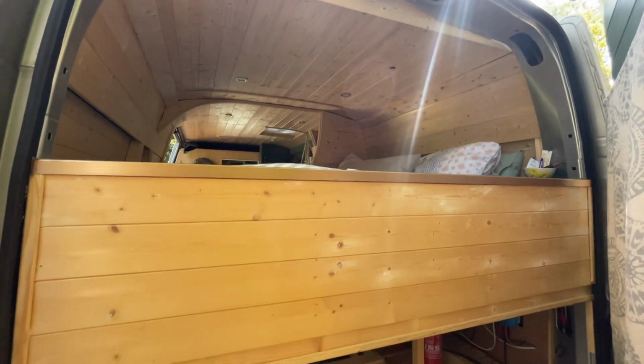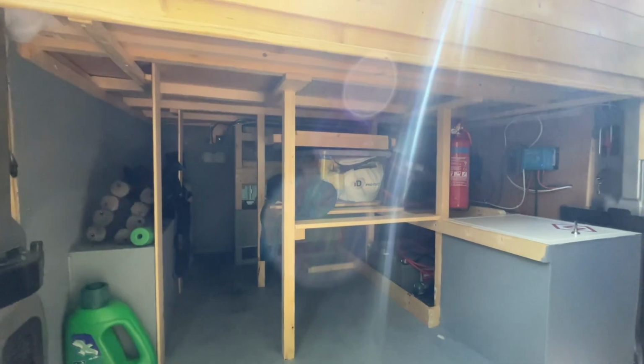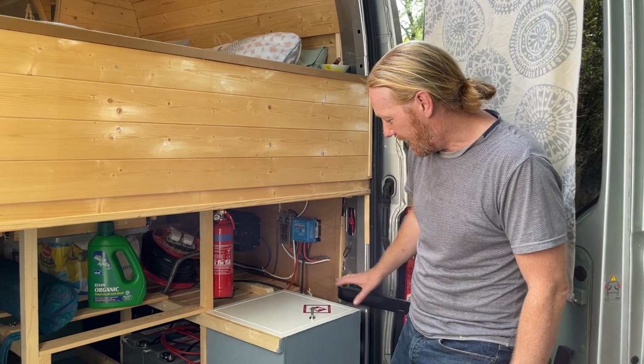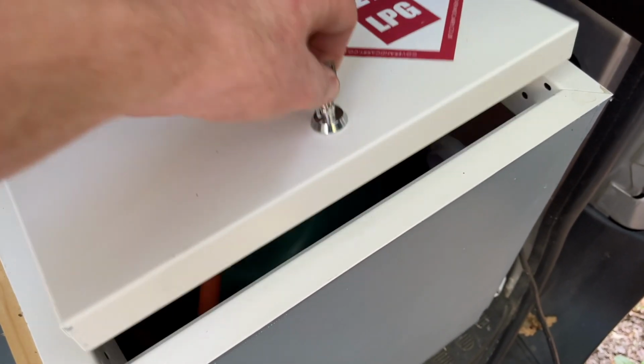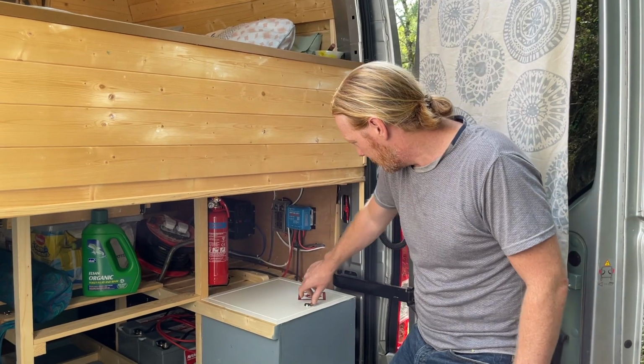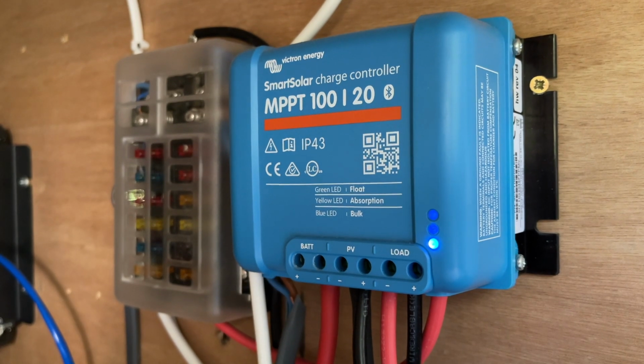This is the guts of the van. This is where all of the stuff that makes the van work lives. We've got the LPG gas tank right here. It's inside an airtight box, which extracts out to atmosphere. Fairly handy. We've also got our controller, our fuse box and our inverter.